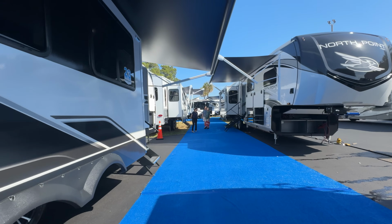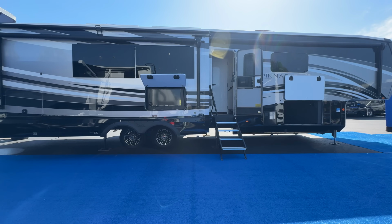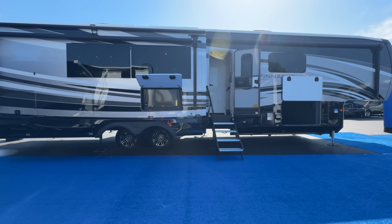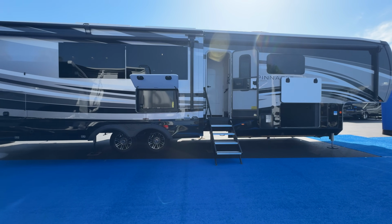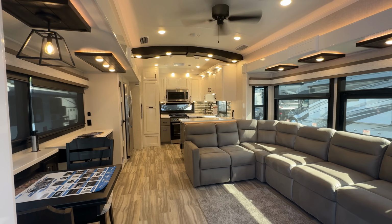Moving on to fifth wheels, these trailers offer a unique layout with a raised forward section. They provide exceptional living space and are towed by a pickup truck with a special hitch. Fifth wheels are known for their residential feel and luxurious interiors.